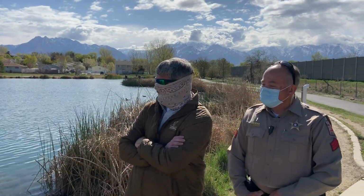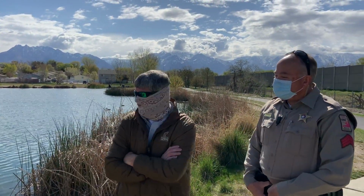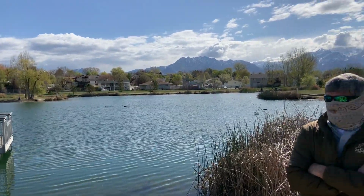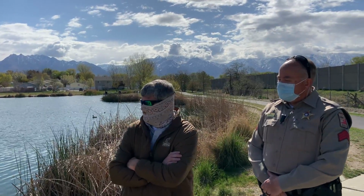Okay guys, here we are at Willow Pond, their new home. This is where a lot of the other fish that we've done Trout in the Classroom have come before. A lot of other schools in the Salt Lake Valley bring their fish here. So we're gonna let them go, and maybe they'll run into some of their old friends.